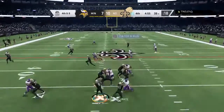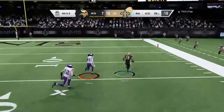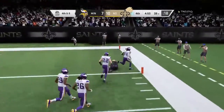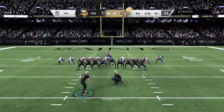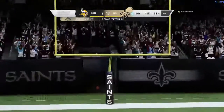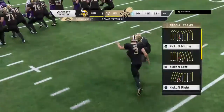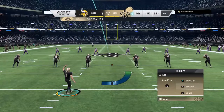The Saints do snap it. It's Breeze. And Ginn's got it. And now off to the races down the right side. Touchdown, New Orleans. Ted Ginn, 61 yards. And the Saints able to stretch that lead out further. Lutz good on the extra point. And his guys will take a 10-point lead.